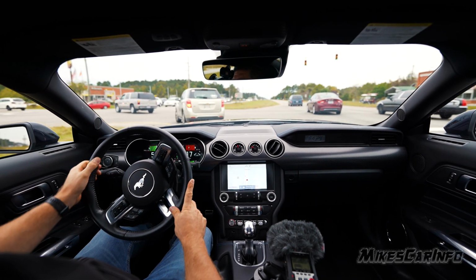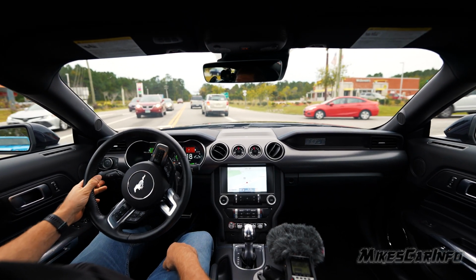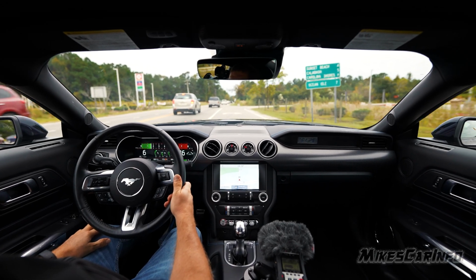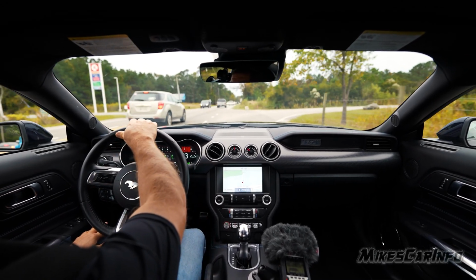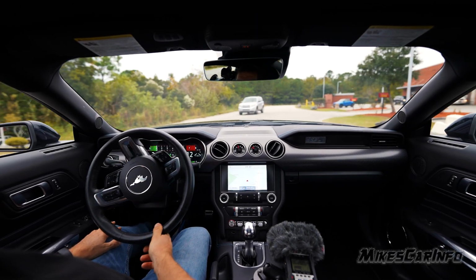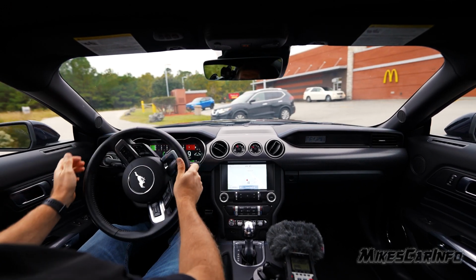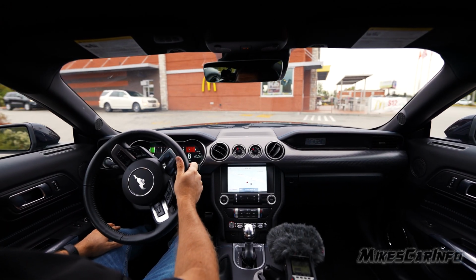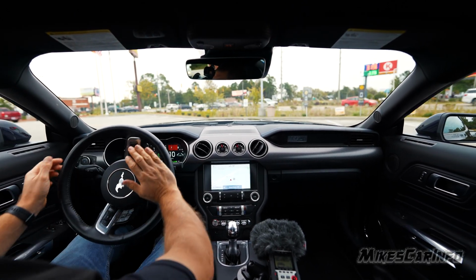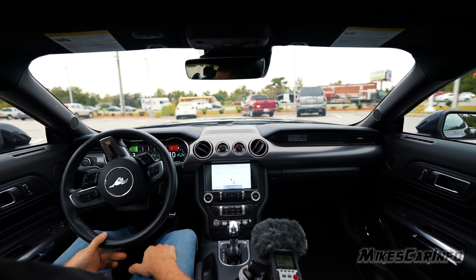So I'm still trying to figure out what the 4-cylinder purpose is in this type of vehicle. But it's still fun to drive, and it still gets pretty decent gas mileage. The sound of the larger displacement engines sounds better to me, but it is a subjective thing, of course.